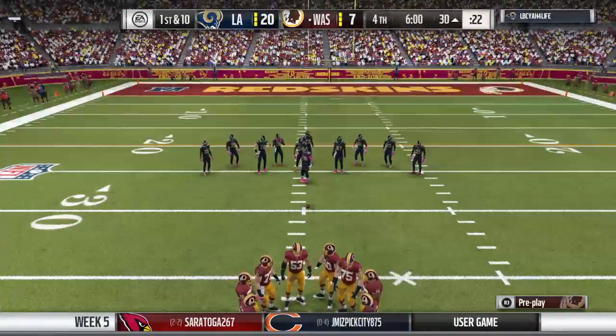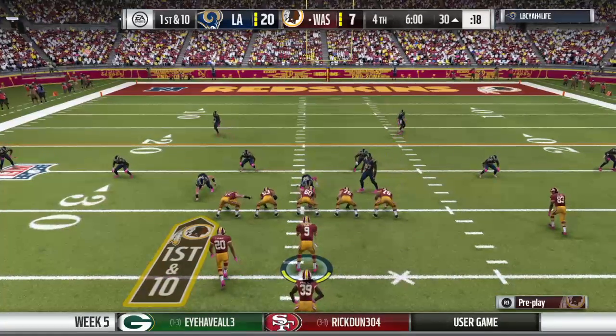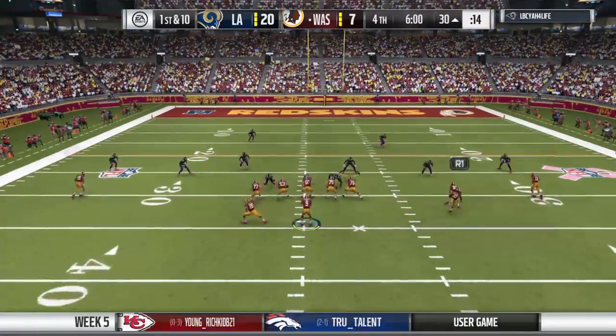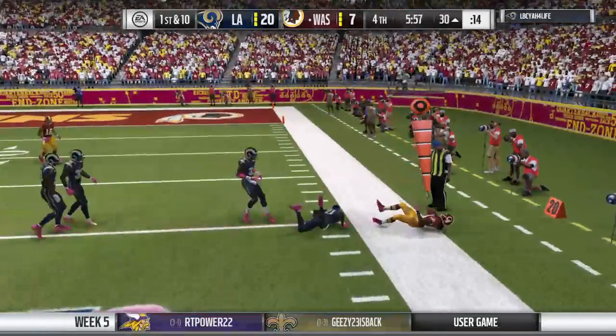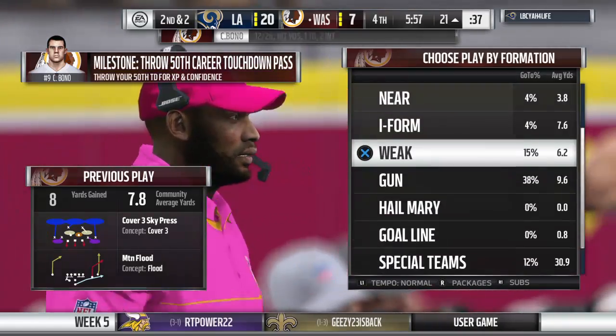And now a first down following that long gain. They'll come out in the pistol. Back to throw now on first down. Looking for his running back, and he's got it. Give him 8 on the play, and that'll make it a second down.